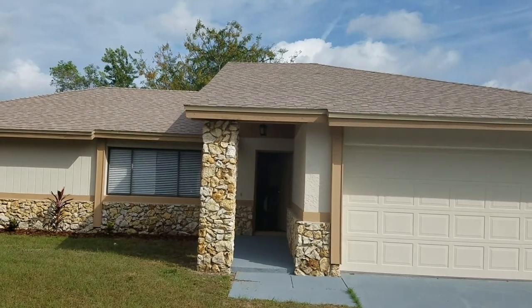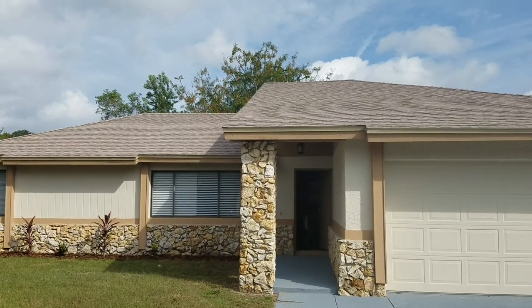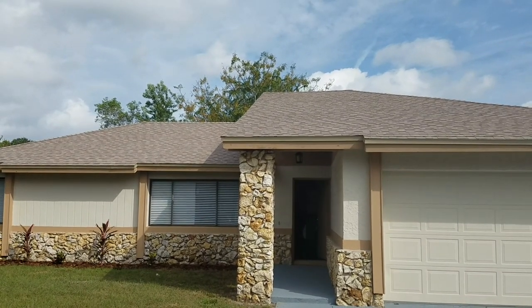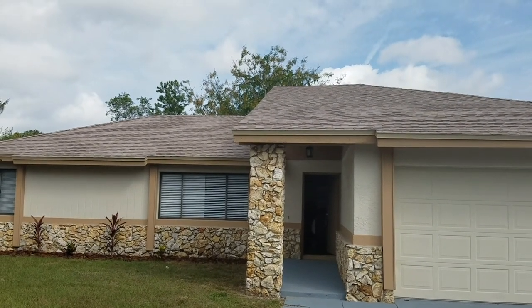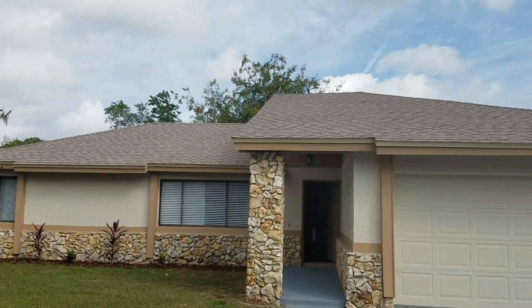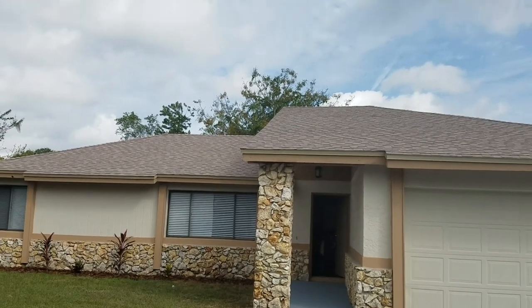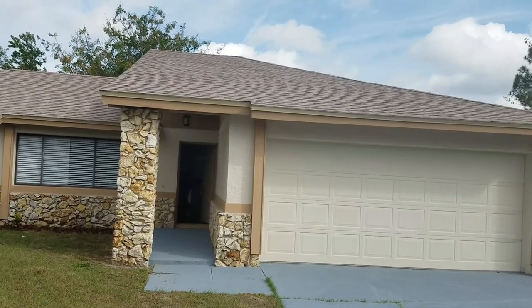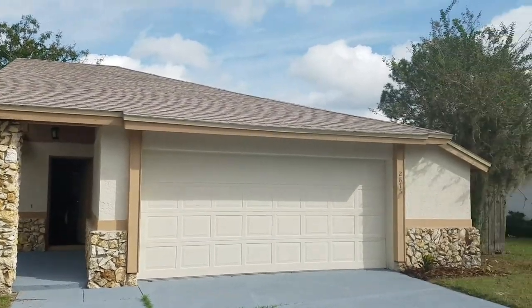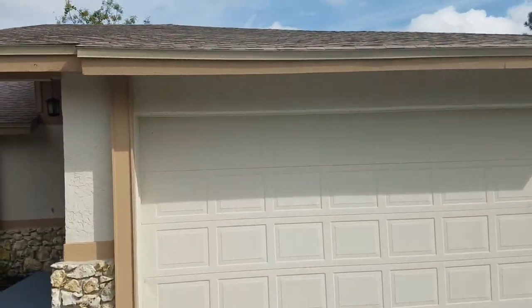We're here at 2875 Bucaneer Drive, Winter Park, Florida, 32792. It's Bucaneer, B-U-C-C-A-N-E-E-R, in the Harbour Ridge subdivision. That's H-A-R-B-O-U-R. This is a three-bedroom, two-bathroom house. Does have no homeowners association. And we're going to go ahead and take a quick virtual tour for you so you, from the comfort of your own home, can see exactly what this looks like.